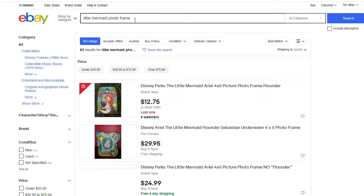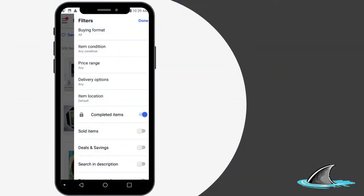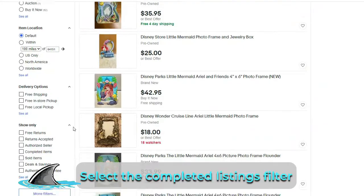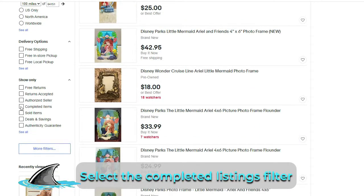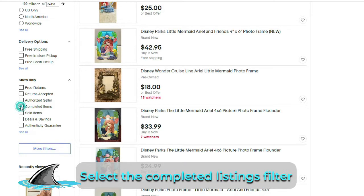So the first thing you're gonna do is obviously type it into the search bar, but you're gonna scroll down on your left-hand side if you're on your computer. If you are on your phone, then it's just up under filters, but you're just gonna go and select completed listings. Now you're not gonna go to sold listings, and I'll explain that a little bit later about why, but right now we're just gonna select completed.